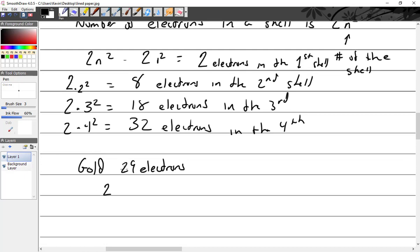How many can go in the second? 8. Well, it does have 8 in the second. How many in third? 18. And how many in the last one? 1. It can have 32, but it only has 1. So you got this lonely electron way out there in the fourth shell. So do you think gold is actually going to be able to give off that electron easy? Yes. Absolutely.